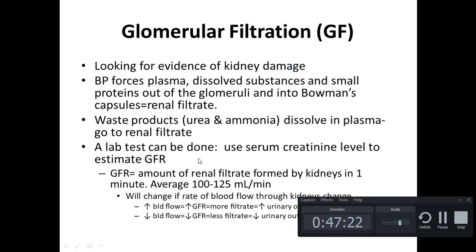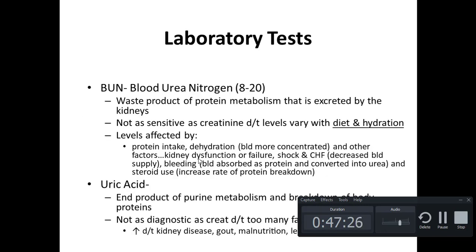So here we go. Our BUN, the blood urea nitrogen, is a waste product of protein metabolism that's excreted by the kidneys. Stressing again, it's not as sensitive as creatinine because different things like diet and hydration or dehydration can affect the BUN. If the BUN is elevated and the creatinine is normal, meaning the kidneys are functioning normally, this is a sign of dehydration. If the BUN is elevated and the creatinine is elevated, that is a sign of kidney failure. So just know that if the BUN is elevated and the creatinine is normal, that is a sign of dehydration. The creatinine does not increase with dehydration.